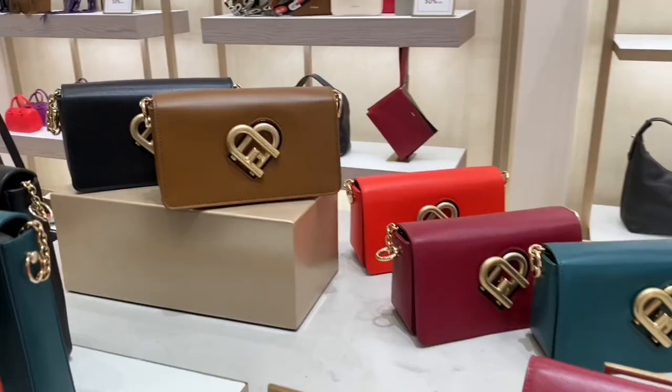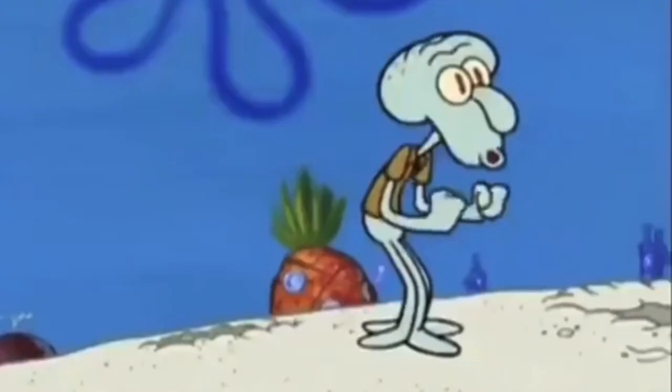And today, for the first time ever, we are going to the Furla Luxury Boutique to check out all of the handbags they have to offer. Ooh, just what I've been waiting for.